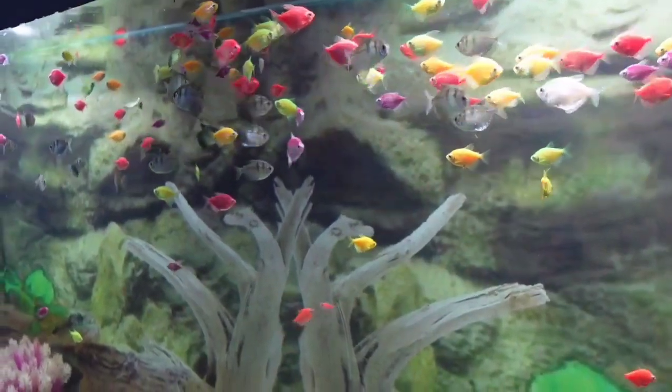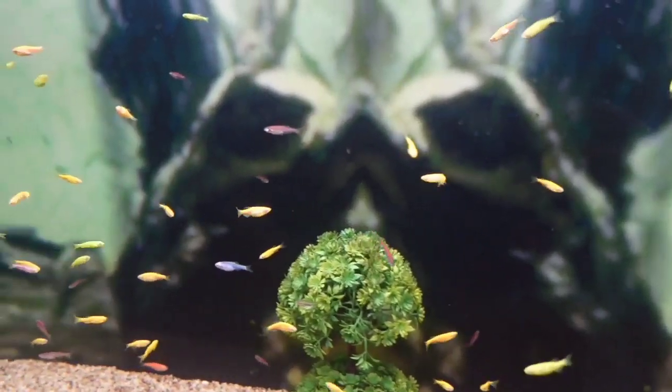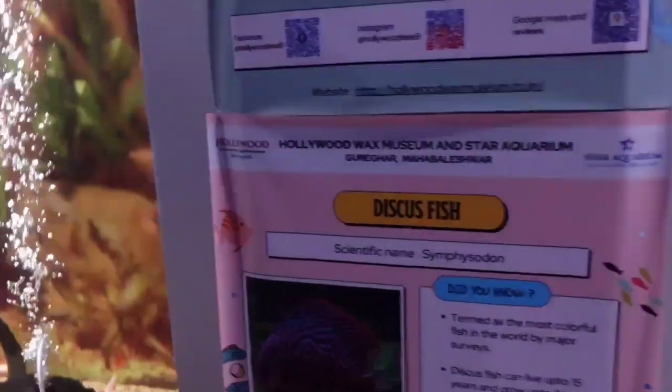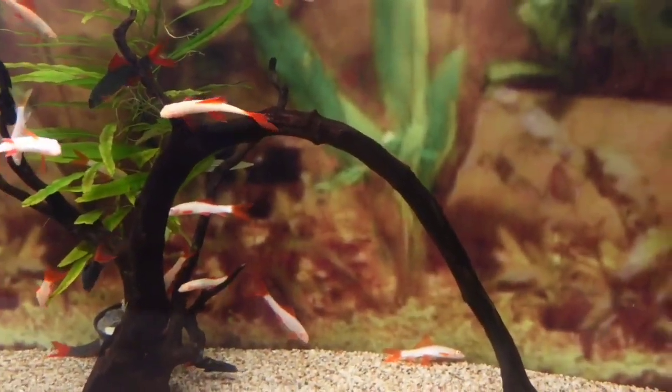So beautiful. Let's try down here. These are discus fishes and zebra fishes. So small. Discus amongst red tail sharks. Rainbow shark. Smaller version of sharks.